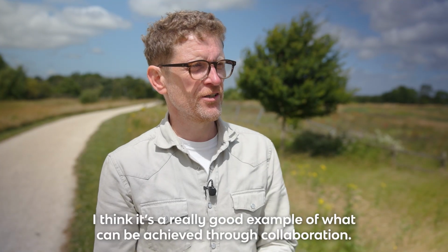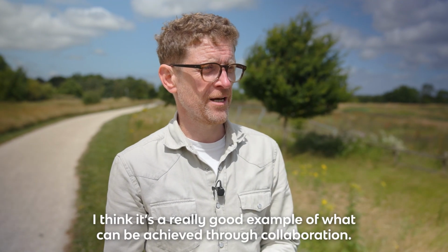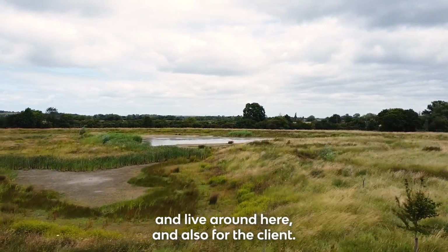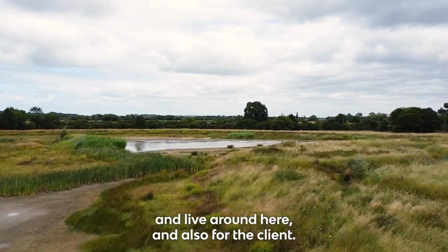I think it's a really good example of what can be achieved through collaboration, what can be achieved for wildlife, for the people who live here and live around here, and also for the client.